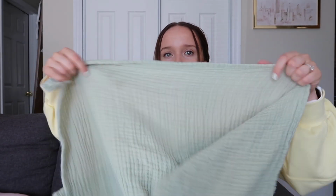And something else we do too is we'll throw it over her car seat. These are super thin and breathable if you have them all the way out, and we just throw it over her car seat, and it keeps the wind from getting, or not the wind. The wind will probably still get through these, but it keeps the sun out of her face. And I actually bought her baby sunglasses today because she hates the sun in her eyes.